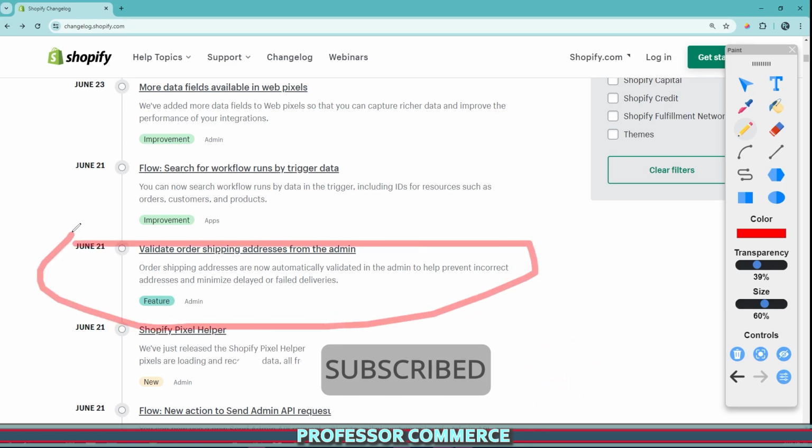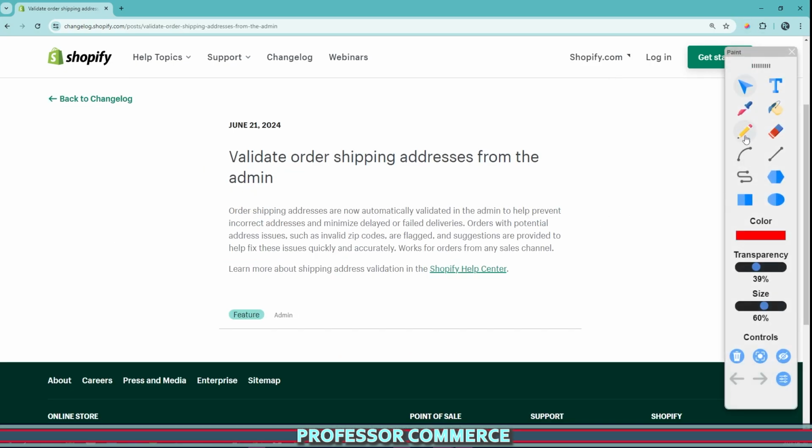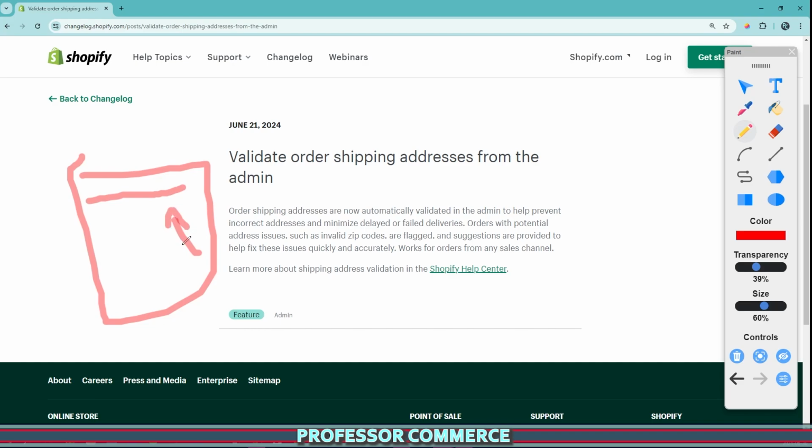But this update here was mentioned, and I talked about it in Summer Editions, and that's to validate order shipping addresses from the admin. So it says order shipping addresses are now automatically validated in the admin to help prevent incorrect addresses and minimize delayed or failed deliveries. And so in the Editions layout, they gave us a little bit of a demo of what this looks like. And basically, if you're in your customers tab and a customer inputs an address incorrectly, there's going to be a little warning message in your customer tab in your admin to verify the address.